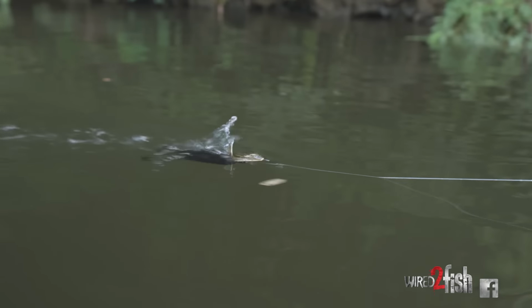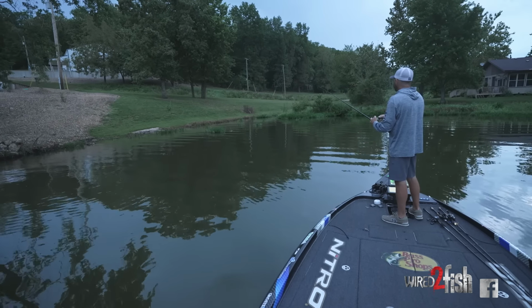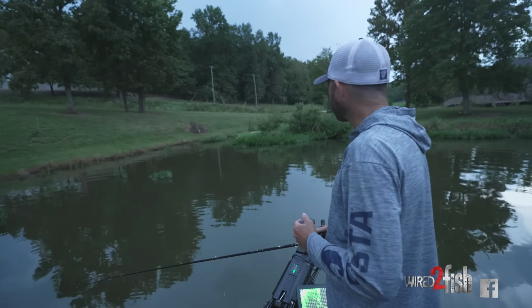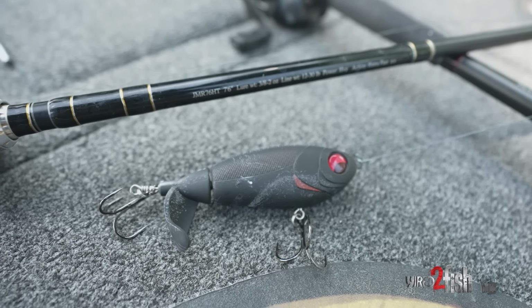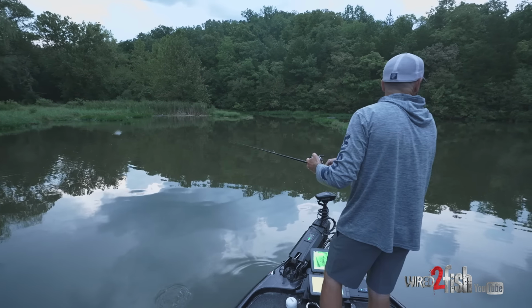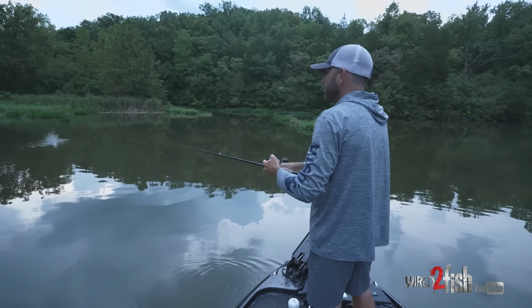All right, well, as you can probably see and hear, we're fishing some topwater this morning. While the shad are active, while there's some fish up shallow moving around, we're gonna take advantage of the conditions and cover some water with this plopper-style bait and a buzz bait this morning, see if we can get a few quick bites early in the morning and get our day started.